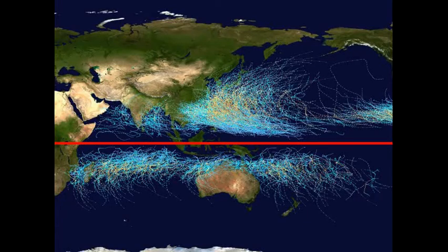Here's a cool map that shows the various paths of hurricanes in both the northern and southern hemisphere. Some things to note: in the northern hemisphere, all of the hurricanes deflect to the right, the Coriolis effect. When we look at the southern hemisphere, they all, for the most part, deflect to the left. Another thing you'll note is that the red line indicates the equator. And so you never, ever, ever see a hurricane crossing the equator.